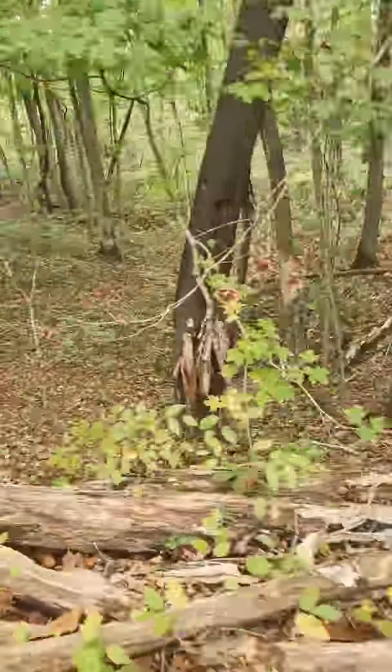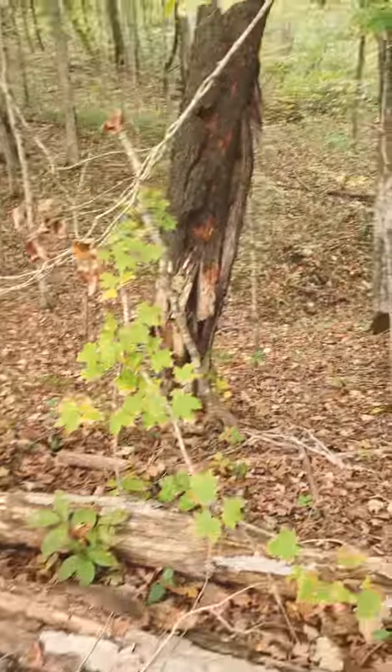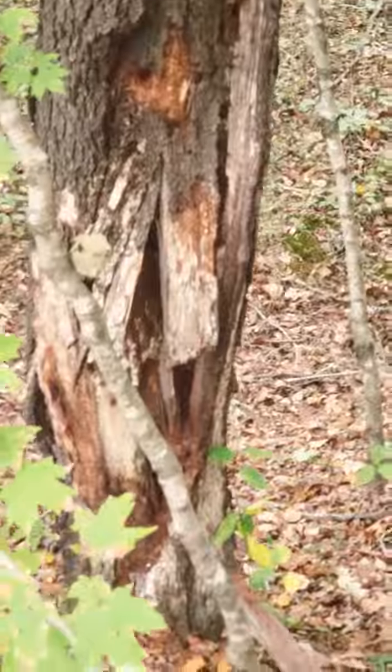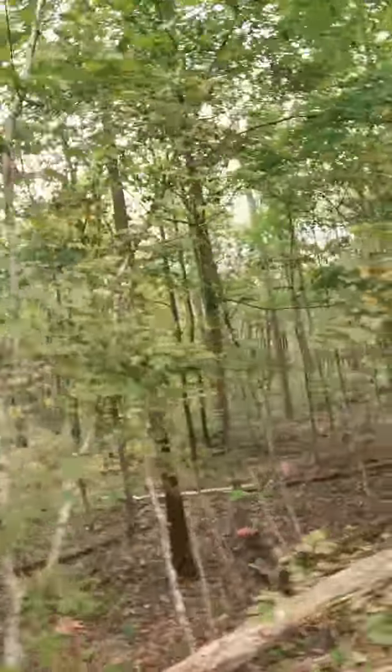Boom. Look at that tree right there. Exploded. Lightning hit it. Blew it out. I'd like to be up here in a lightning storm and that thing strike. Crack. Snapple pop.